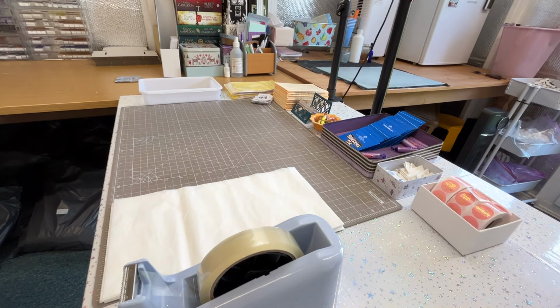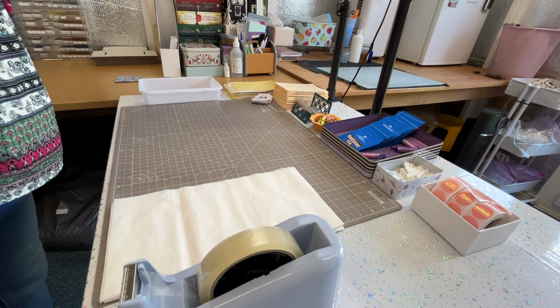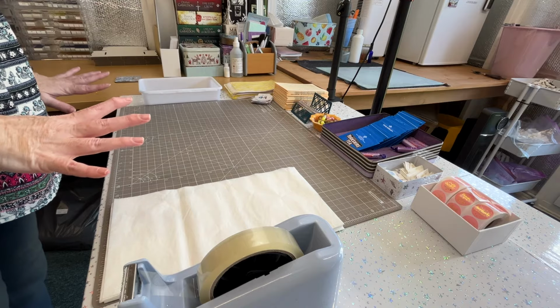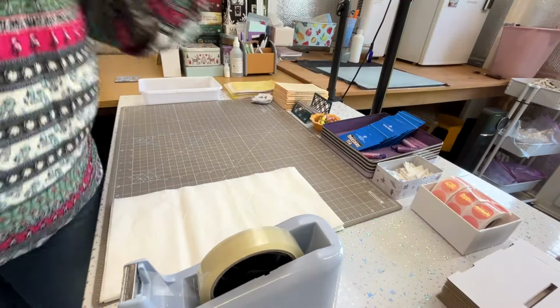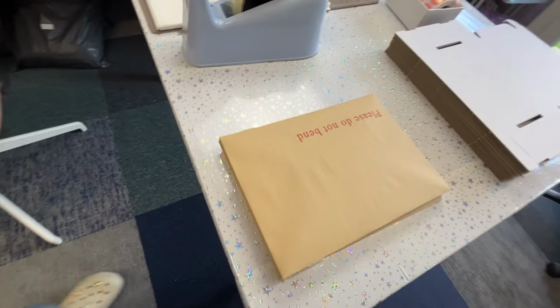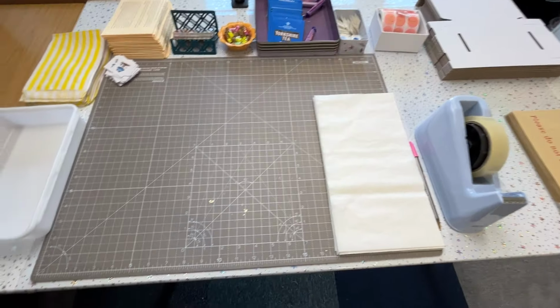With my light on, it's better lighting as well. Oh yeah, I'm pleased. I might just leave my packing order station here now and then have the filament set up. Put my boxes there and my envelopes here. Oh yeah, that's so much better.